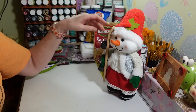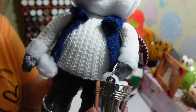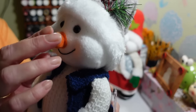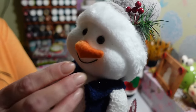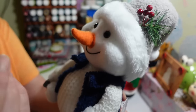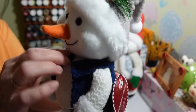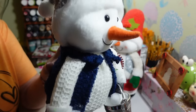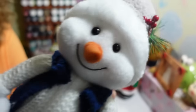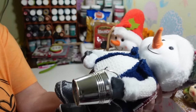We're going to set her over here, and here's the little boy, and he has a bucket of snowballs, and look at his cute face. When they're in the package, you'll notice their noses are really bent, but they straighten right out. And you can do whatever you want with those little noses. So don't be deterred just because the nose looks weird, because they do straighten out very nicely. But he's got some little pine on his head and some berries. But look at the face. The faces are absolutely gorgeous. I love these so much.